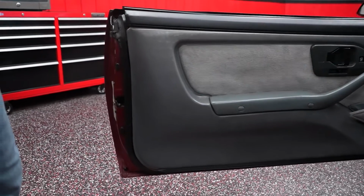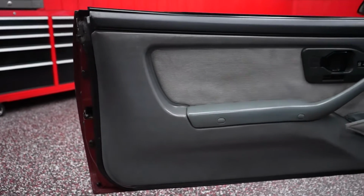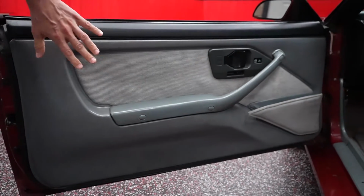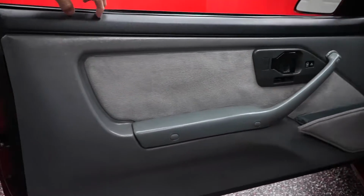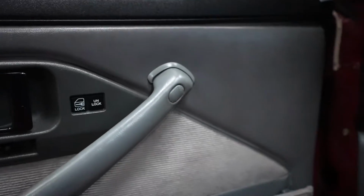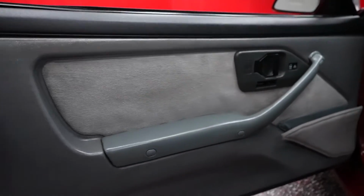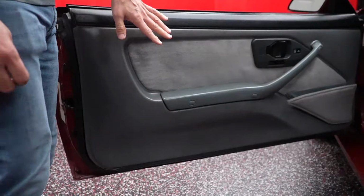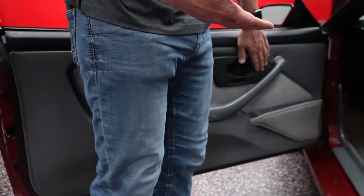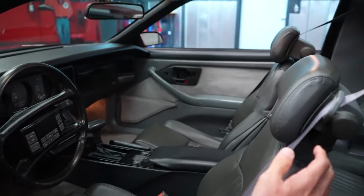I owned a couple of these cars when I was younger, and these doors are large and heavy. This one opens and closes without issue. None of the black plastic up here is cracked. The cloth material on the door panel is in nice shape, not faded or discolored or stained, peeling off, anything like that. Power door locks, power windows. This car is fully equipped, so we'll check those out on the test drive as well.